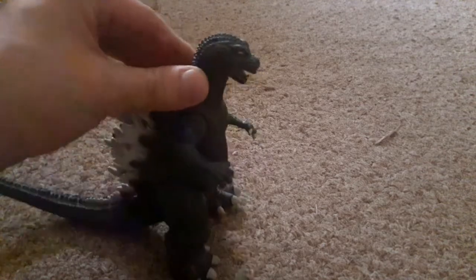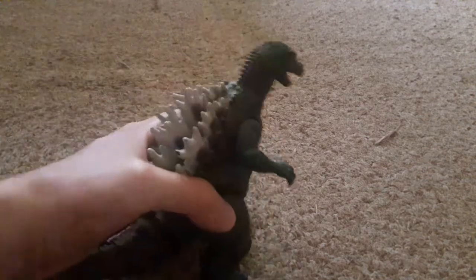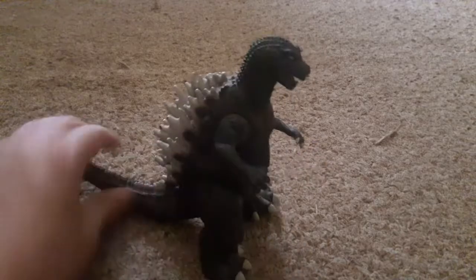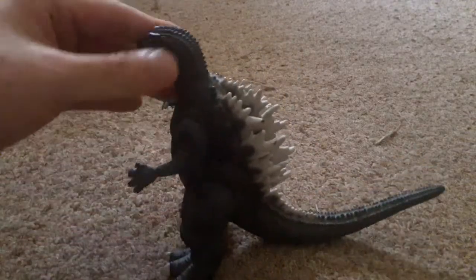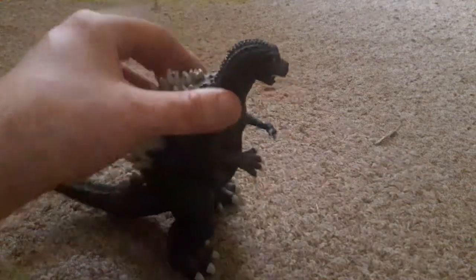Here is the GMK Bandai Creation Godzilla from 2001. A pretty cool Godzilla figure. I really like how he looks. Got some nice little motions. There you go.